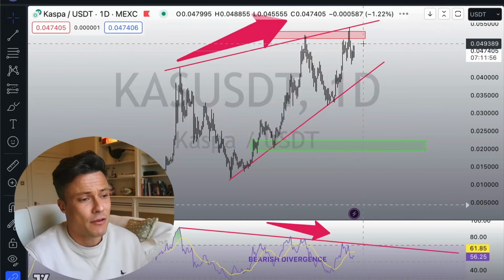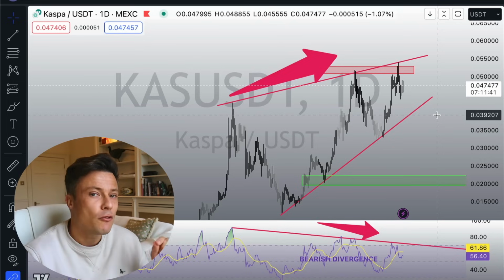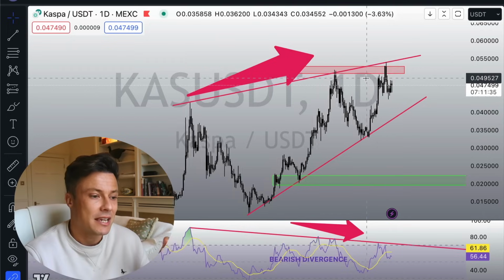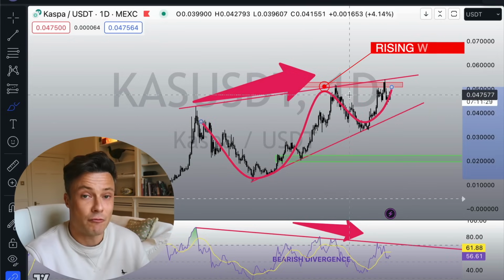Here we are over on the 1-day chart for Casper, and we can see that the price has been going from strength to strength. Now, there are three things that this chart shows me that have me very worried for the short-term for people who've been buying into Casper at the top here. Despite many times where I've told people not to buy the tops of coins, Casper has been rallying into a very interesting point. The first thing we can see is a rising wedge.